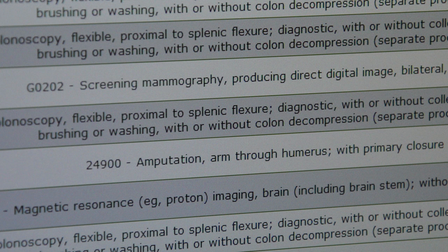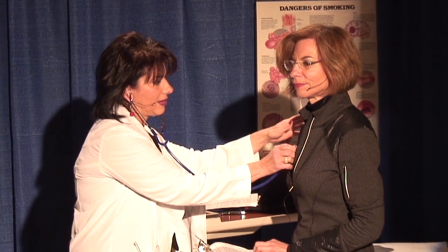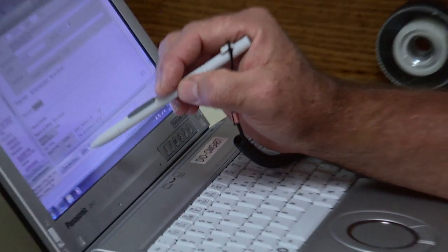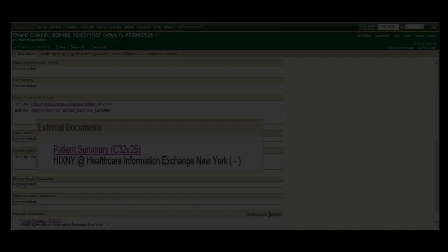When transferring from one doctor to another, Bonnie didn't have to take any time off from work to pick up copies of her medical records or make phone calls for the results of her blood work. Plus, she doesn't waste time or money having tests done a second time. Through Hixny, everything is available to connected providers securely and efficiently.